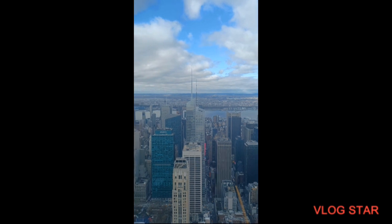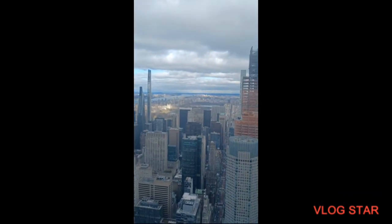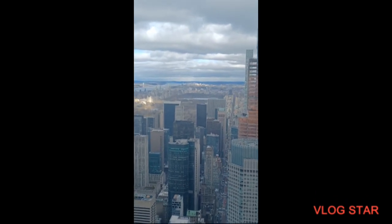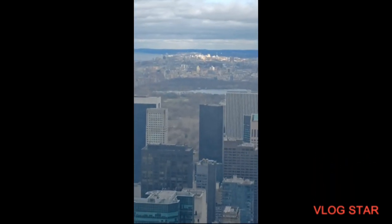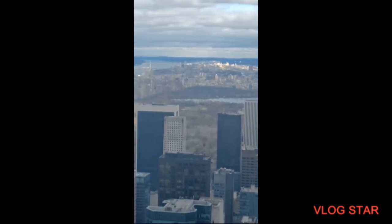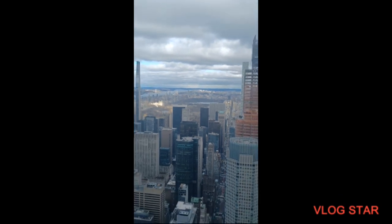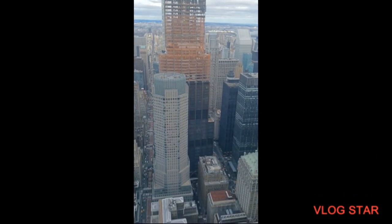That was downtown New York. This is Central Park. Let me zoom in. You guys can see that Central Park. Zoom back out. And do these heights.